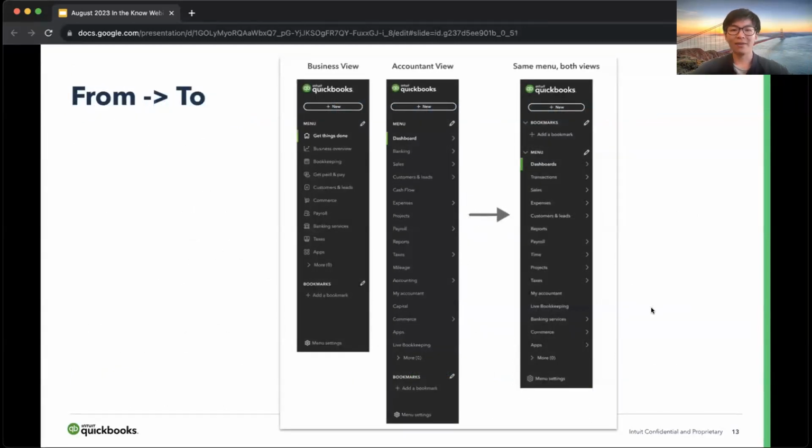So this is what we have. This is a quick overview of what the menu looks like in QBO today. You'll see on the left, we have the business view menu, which is a lot shorter. It uses icons. We have phrases like "get paid" and "pay" that were meant to make things a little bit simpler for our business owners.